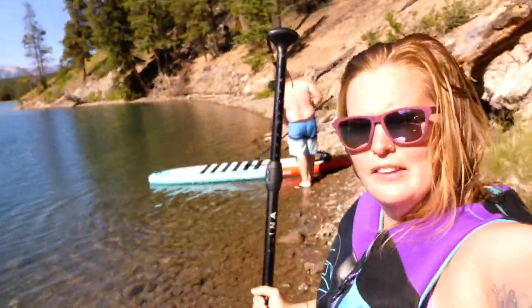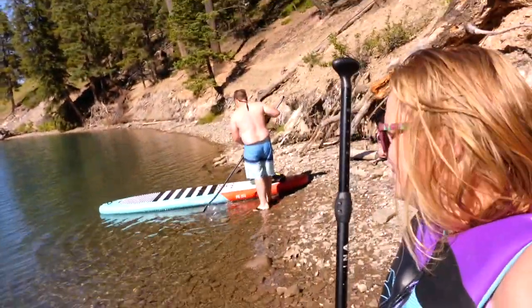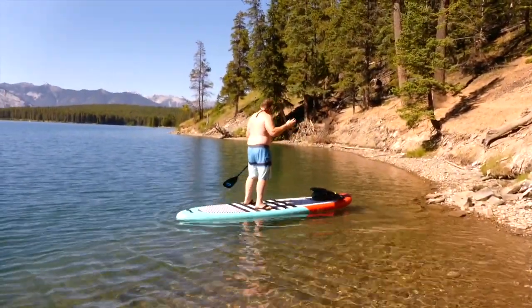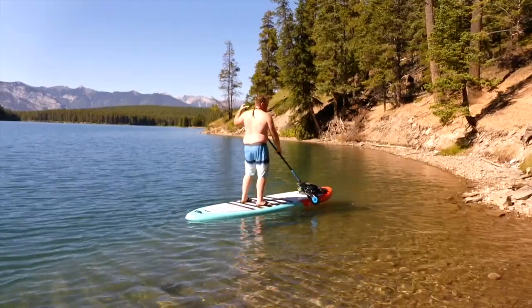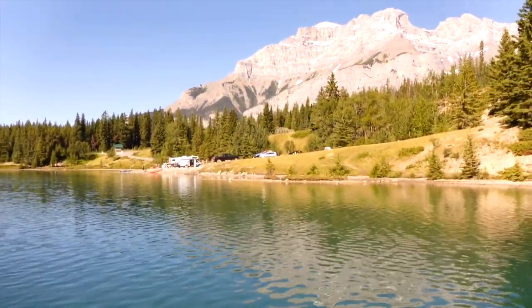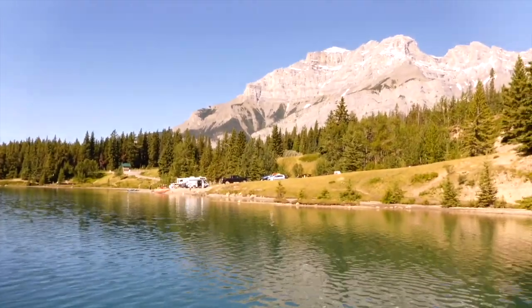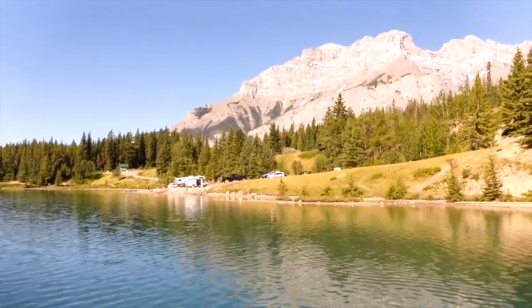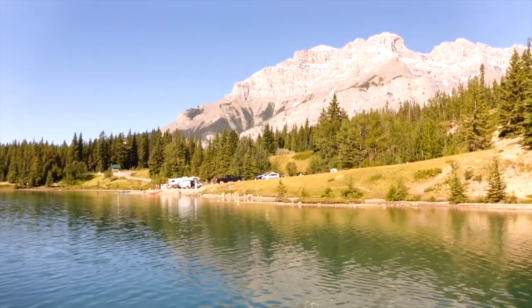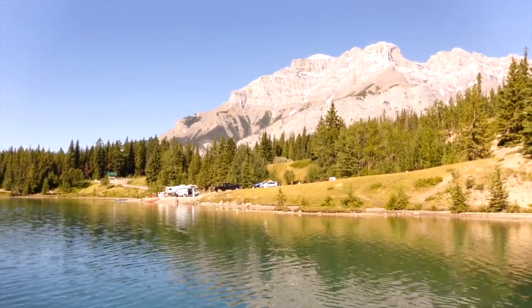We are spiffy clean, washed our hair, froze, and we are ready to get back on the water. This is the Two Jack Lake day use area. It's where we came last June with my friend Chantel and her friend Ellie, and we went out paddleboarding on this lake. Makes me miss you, Chantel.